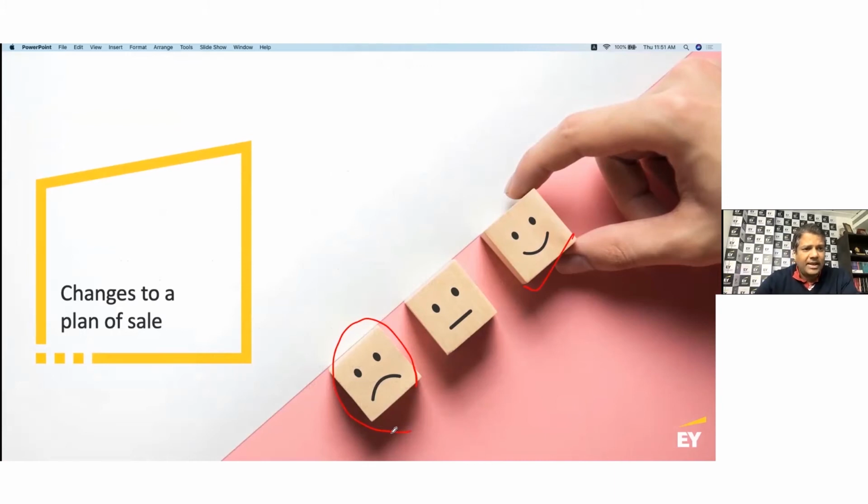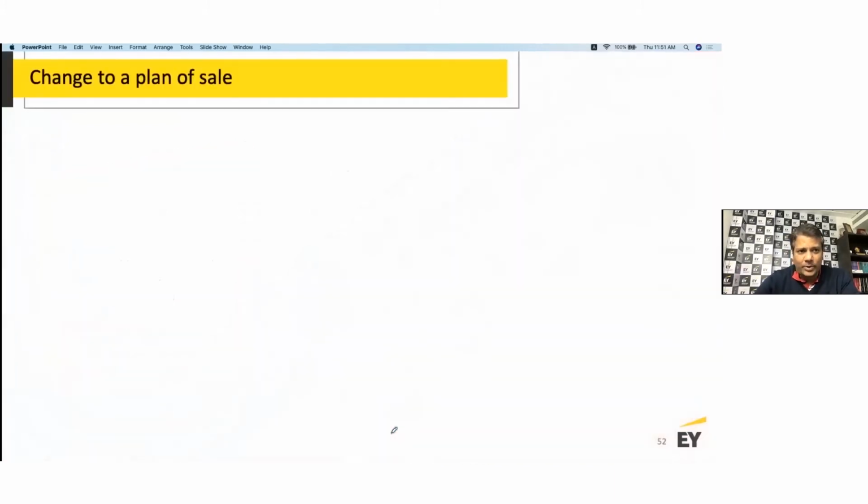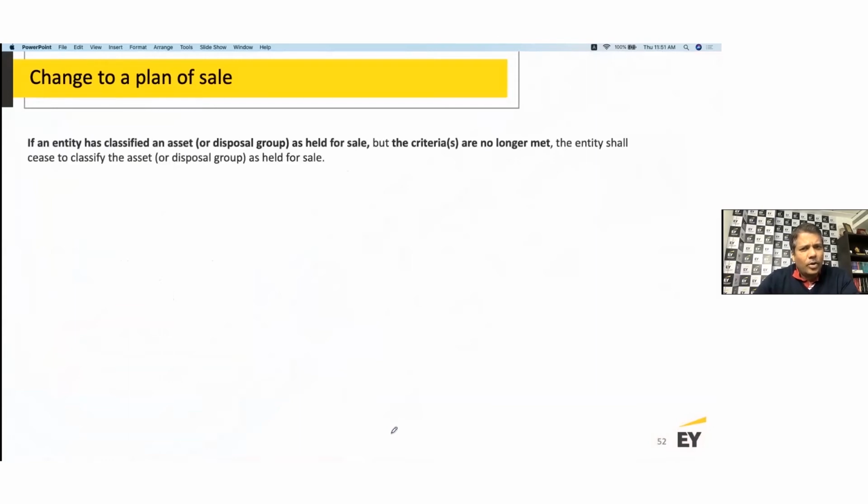Okay, change to a plan of sale. What does that mean? That means that you're going back. Now you figure out that it's better not to sell it, right? It's better to keep it, better to use it. I think that's where you're changing your plan. So if an entity has classified an asset as held for sale, but the criteria are no longer met, the entity shall cease to classify the asset as held for sale, right?